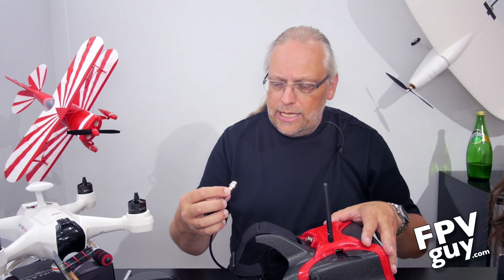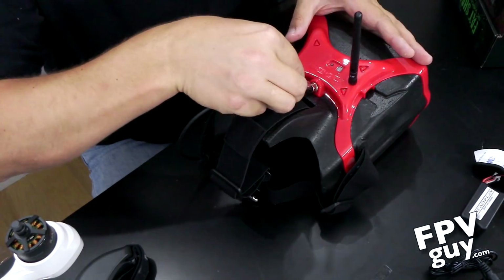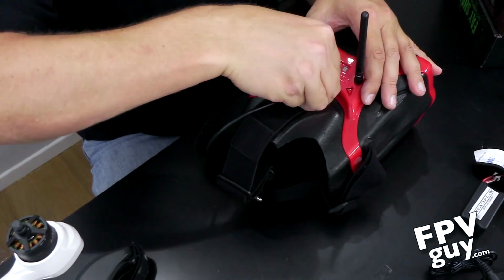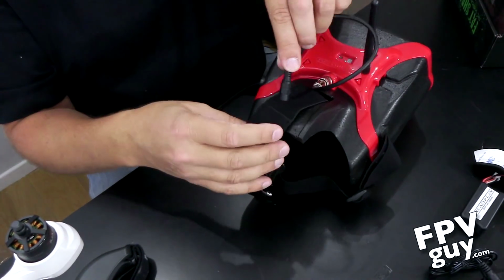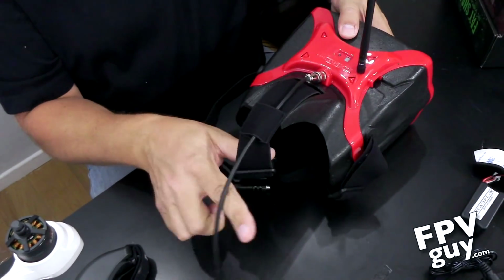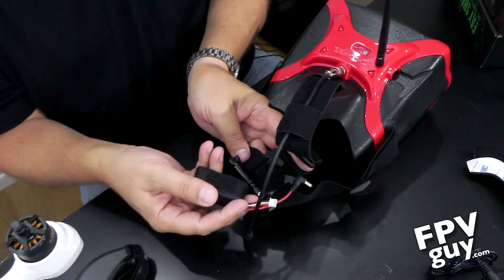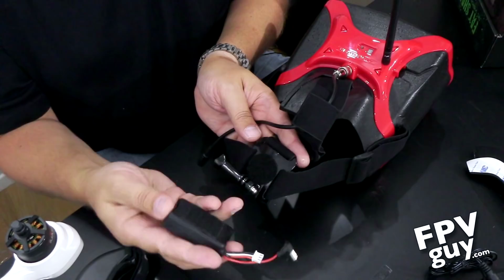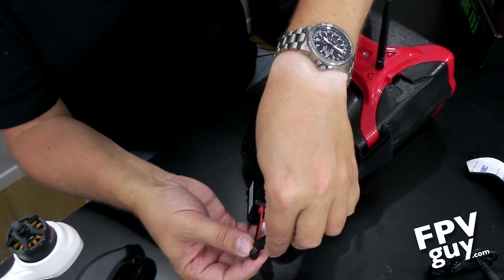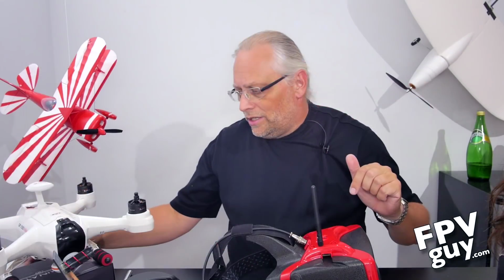We need to, this only fits in one way. So that looks like it's gonna go in like this. There we have it. And that comes through the headband like that. So this one goes here. And then we're gonna take the little battery, and there's a Velcro patch on the battery and on the strap. So this goes on the other end. Now to fire these up, we connect these two, and we got a red light going on here.